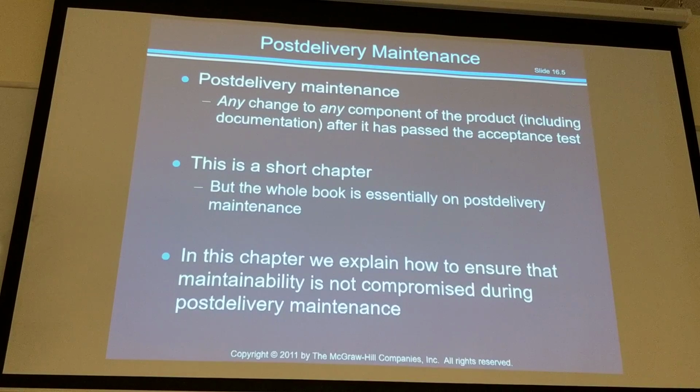So post-delivery maintenance is essentially any change to any component of the product, including documentation, once it has passed the acceptance test. We have our software delivered, and now guess what? It's very common that we're going to have to make changes, right?